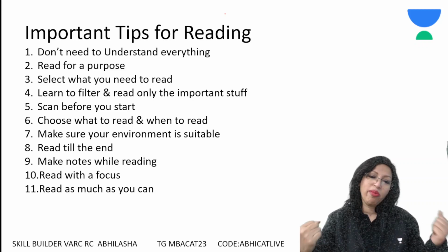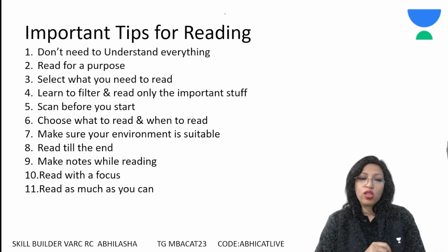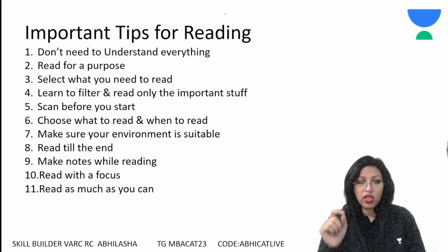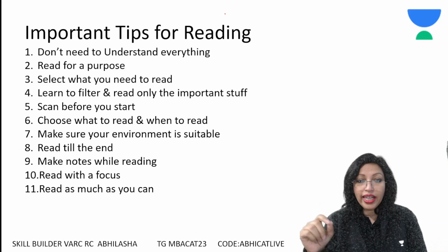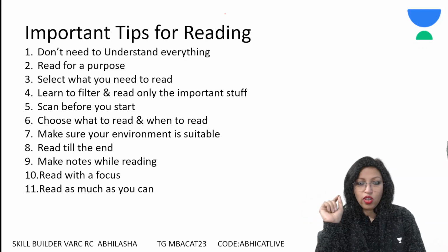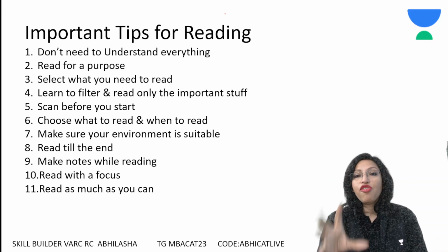Don't lose heart, thinking, oh, I'm not able to understand. Where you don't understand, make small notes while you're reading. At the side of the paragraph, keep a scratch page. This is very important. Keep a rough sheet of paper, a pencil, and write down what you're reading. For every paragraph, write 2-3 words. You will know what is happening there. That's very important.